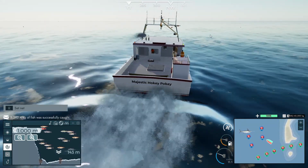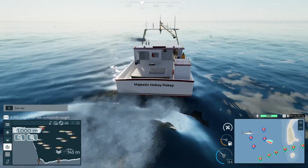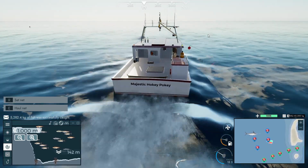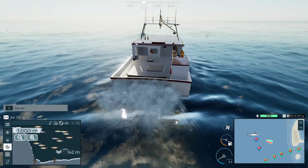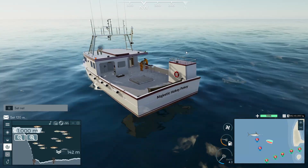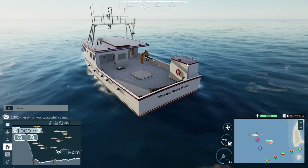Alright, what do we got? See, it's showing quite a bit of fish under here, isn't it? So you would think that we would be getting really, really good hauls, wouldn't you? There we go. Perfect. Alright, so we've got number 4 there. We've got probably number 3 up here. Yeah, 19 hours. 18 hours.